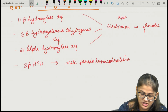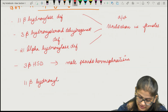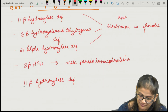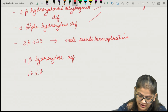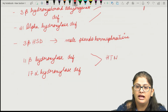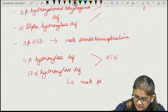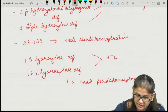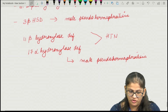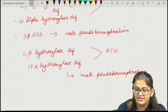While hypertension is associated with only 11 beta hydroxylase deficiency and 17 alpha hydroxylase deficiency, they both cause hypertension, but 11 beta hydroxylase deficiency causes female pseudohermaphroditism and not male pseudohermaphroditism. Hence, the correct answer is 11 beta hydroxylase deficiency.